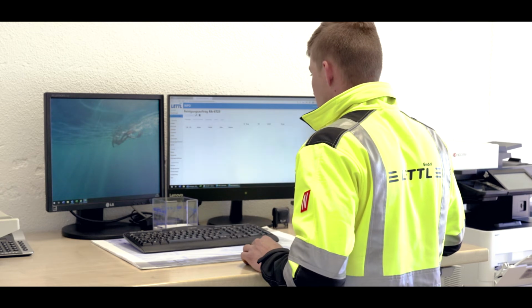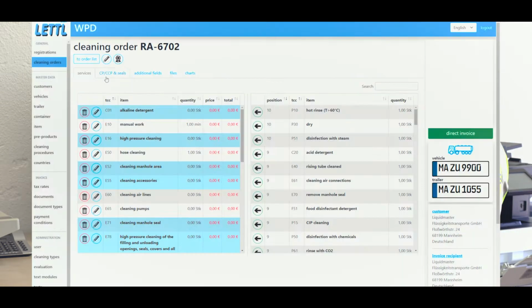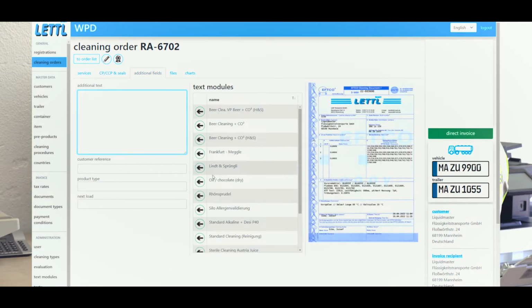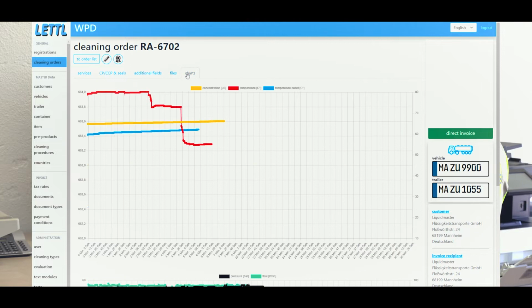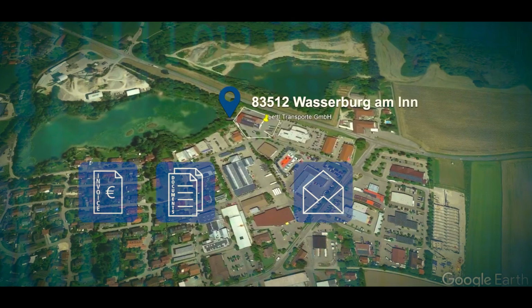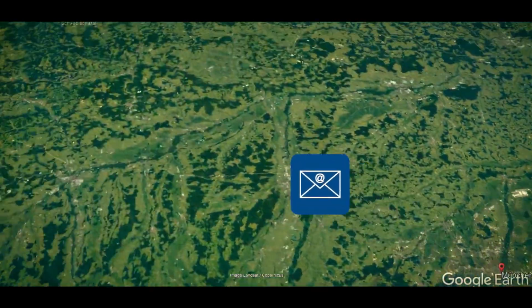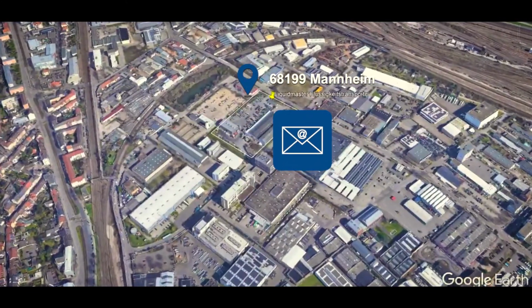Additional services and individual customer texts can always be added to the cleaning order. These are automatically transferred to the cleaning certificate. The cleaning parameters are displayed graphically and help for the final inspection. When the cleaning order is completed, the documentation, invoice, and cleaning certificate are automatically sent to the customer by email.